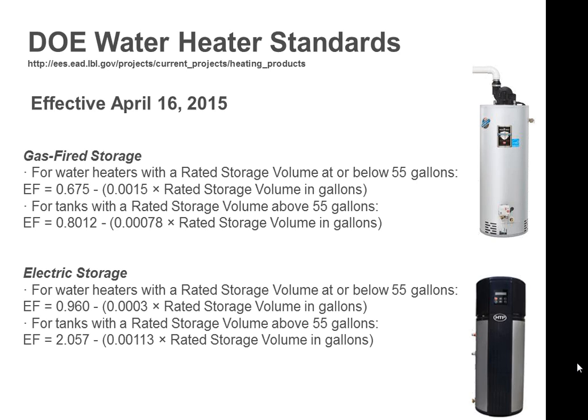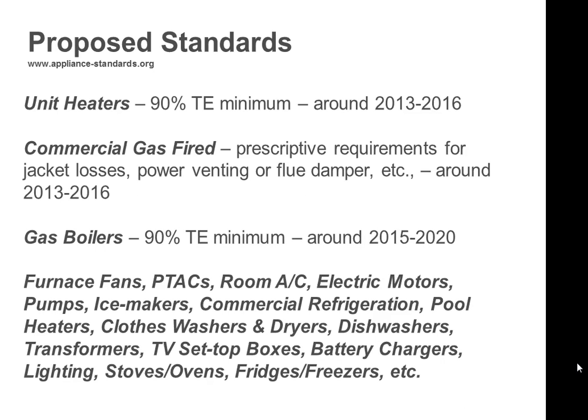That'll be the most challenging one out of these 4 changes coming up in 2015. If anybody needs more information on some of these, I can provide it later if you like. There's a bunch more even further down the pipeline, estimating times on here so you can see when they happen. But unit heaters, going to condensing unit heaters as a minimum, is something that you'll probably see happening in the next 4 or 5 years.